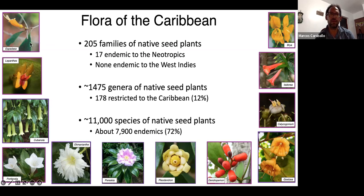They include lineages like Espadaea, which is a basal tribe of trees in the Solanaceae. Most Solanaceae are herbs, but in the Caribbean there are trees with showy flowers, tiny orchids, Cubanola, a Rubiaceae with huge flowers, also Portlandia and Ekmanianthe, Bignoniaceae with very large flowers. I have a tree right here outside the window, very beautiful. Pereskia, a leafy cactus, Clerodendrum or basal angiosperms with strong aromatic compounds. Dendropemon are mistletoes, and Goetzea is also Solanaceae, which are large trees.